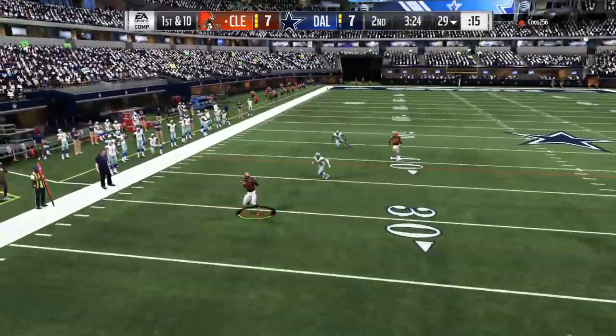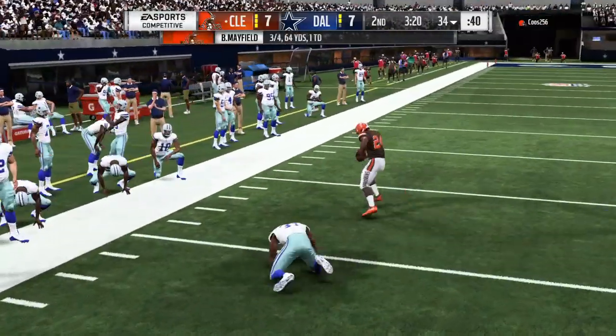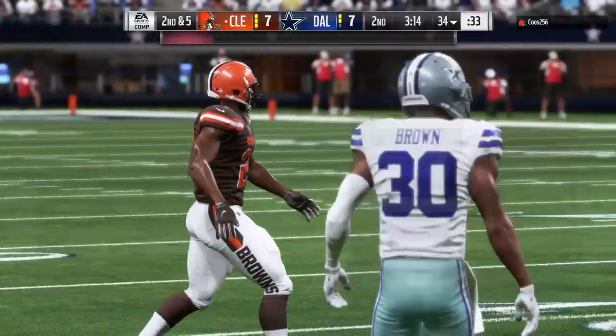Mayfield now looking to throw on first down. Drops it off for Chubb. He'll be tackled shy of the 35. Shifty footwork gets him a little extra on the play. 5 yards on the pickup, and that'll bring up second down.